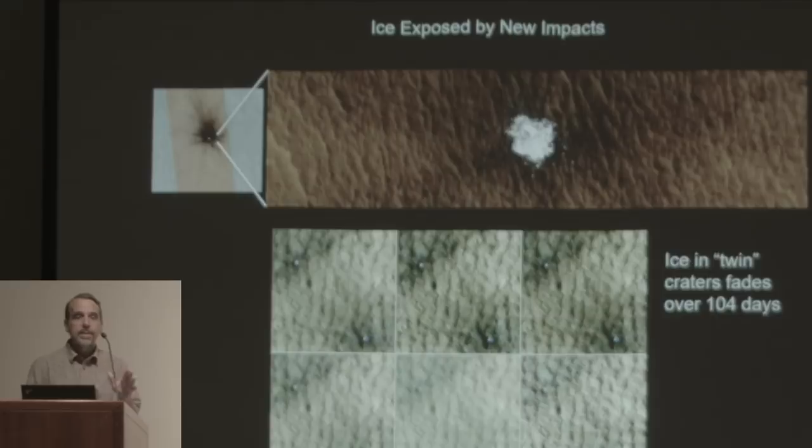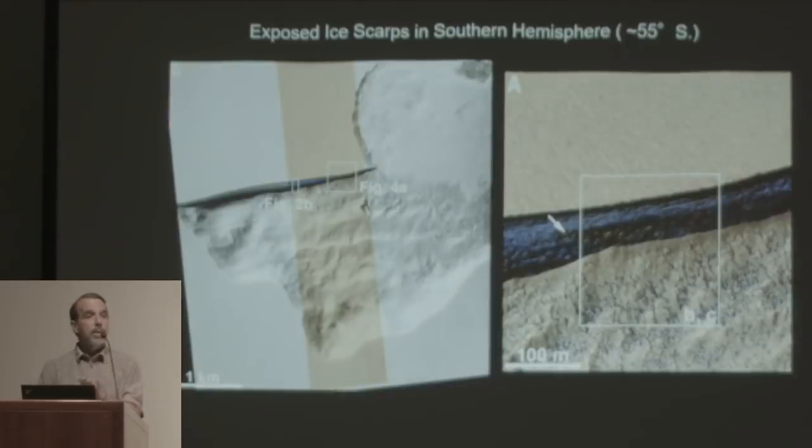But very clearly, this is an indication, and these are in areas where the neutrons were not able to see the ice in very shallow levels. So this is now maybe slightly deeper, maybe a meter or more depth. If you just dig a little bit, you're going to find that ice fairly close to the surface.